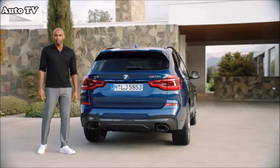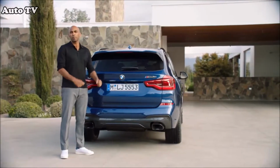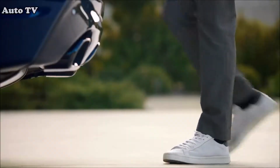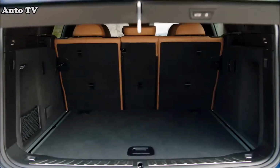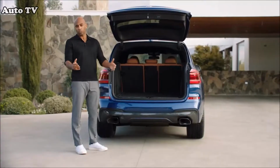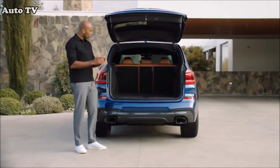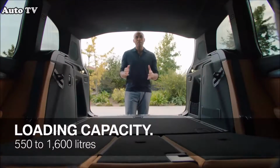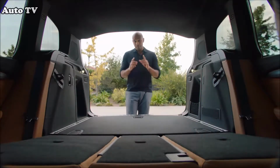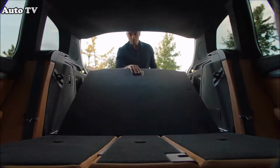Before we go for a ride, let's check out the loading possibilities and the functionality of the all-new BMW X3. And what we have here is a loading capacity of 550 liters, but of course, you can enlarge it. Very comfortable, therefore, is the remote rear seat backrest release. Now you have 1,600 liters. Very practical is also the stowage for the luggage cover under the trunk floor.